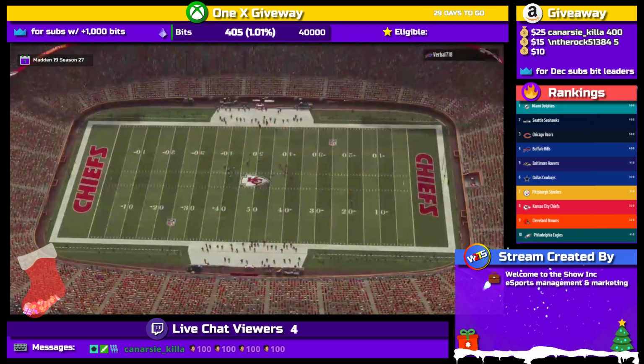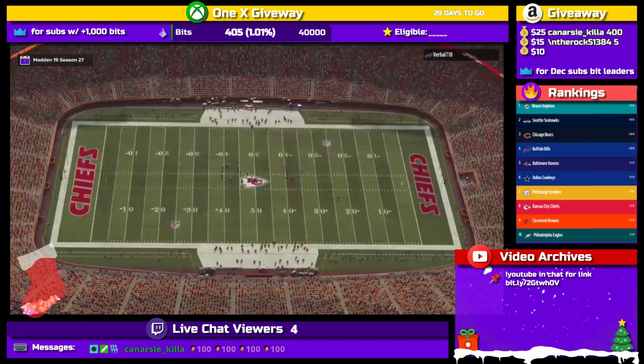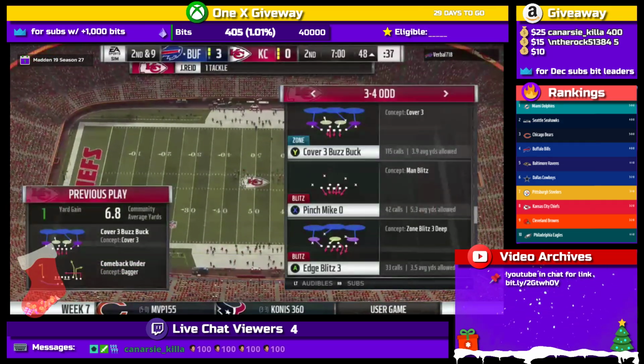With Charles Davis, I'm Brandon Gaudin. Second quarter about to get underway with the Bills in possession. They've got a 2nd and 9 to start things out.